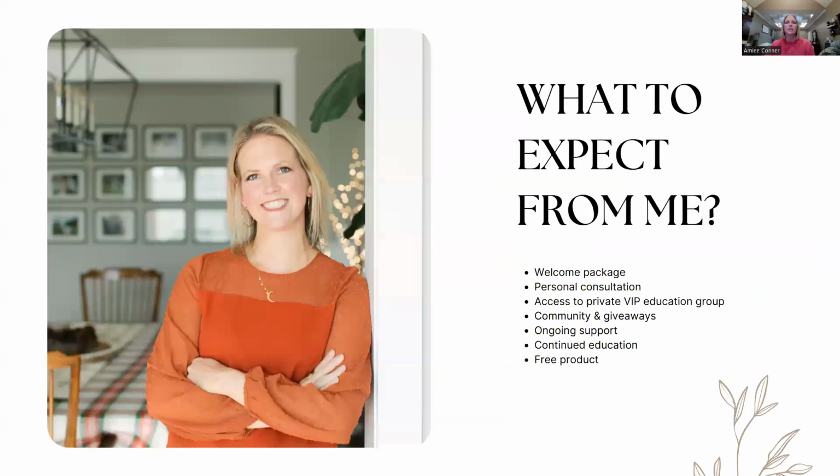So doTERRA isn't just an essential oil company. It's really a complete wellness brand. In addition to all of our incredible essential oils and castor oil, doTERRA offers a full line of wellness products. You'll find everything from personal care and skincare to supplements and natural solutions for your home.